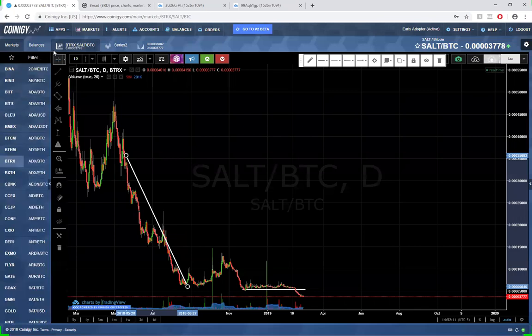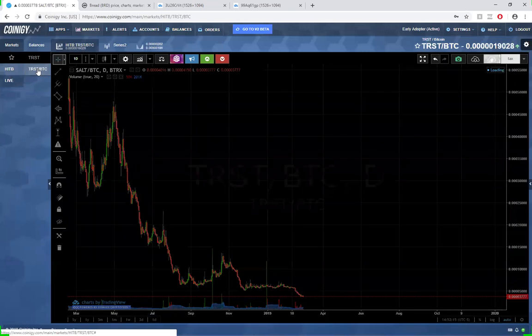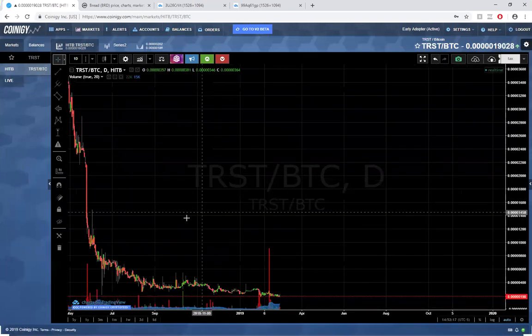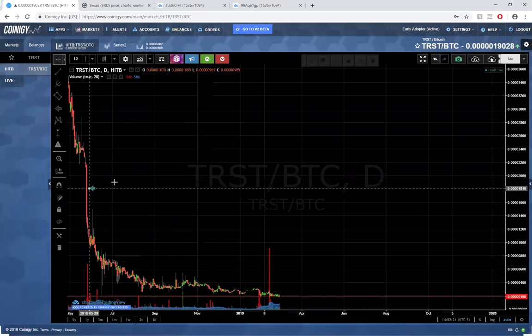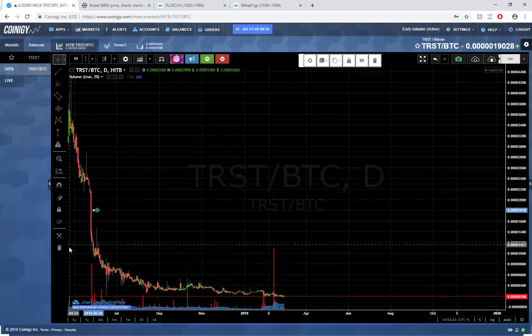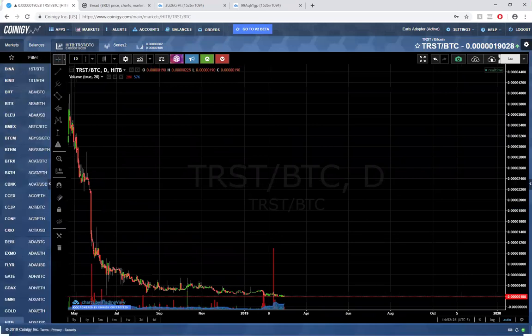Almost maybe it will end up being kind of like TRST. When that got delisted, it just kind of turned into gutter trash, although the sell-off was a lot more violent. So I don't really mess around with coins when they get delisted like that, unless, of course, it's actually a really, really good project and the exchange is just not being reasonable.